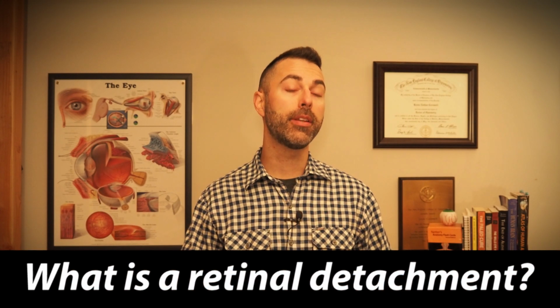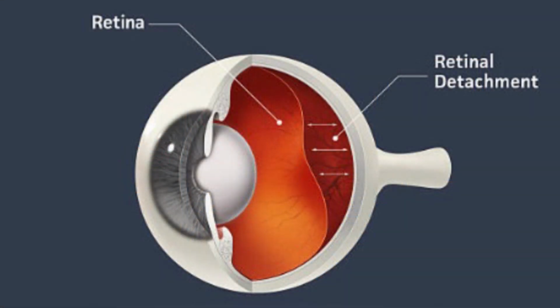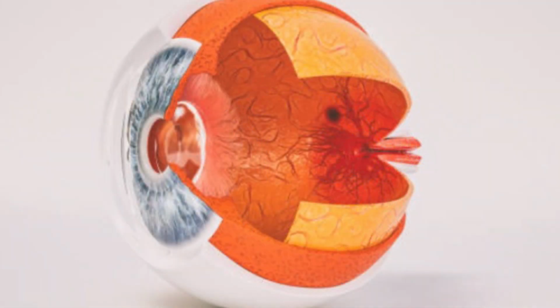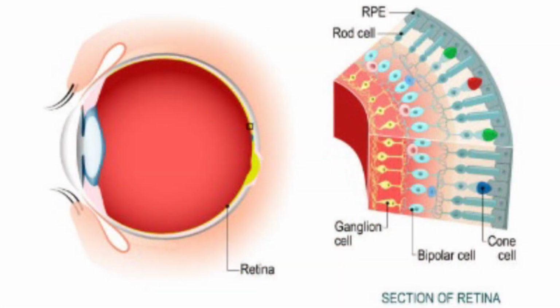So what is a retinal detachment? Basically, this is a sight-threatening eye condition that can lead to permanent vision loss and blindness. It occurs in about 1 in 10,000 people per year and results from the retina separating and detaching from the other layers in the back of our eye. Our eyeball is made up of 3 different layers: the sclera, the choroid, and the retina. The sclera acts as the outer protective shell of the eye, while the choroid is the middle vascular layer, which brings blood to and from the eye. The retina is the innermost layer.